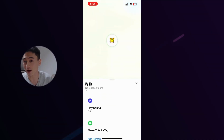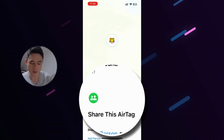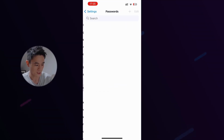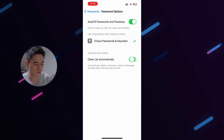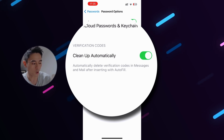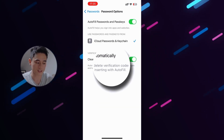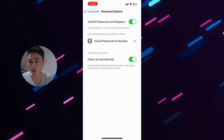Now you can also share your AirTag with friends and relatives, makes it easier to find your missing dog. Now, do you get a lot of verification emails? Well, now you can delete these automatically for peace of mind. Go to settings and then go to passwords, go to password options, and then click on automatically clean up. This will automatically delete your verification codes in your messages and mails after inserting with autofill.